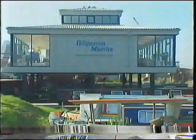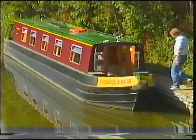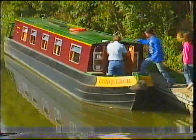Nearby is Hilperton, on the Kennet and Avon Canal. It's a centre for canal boats, which you can hire by the week. You can cook, eat and sleep on the boats, and they're well equipped for simple living.